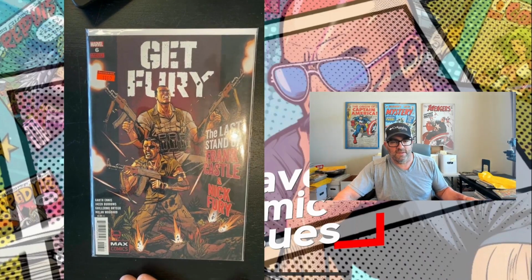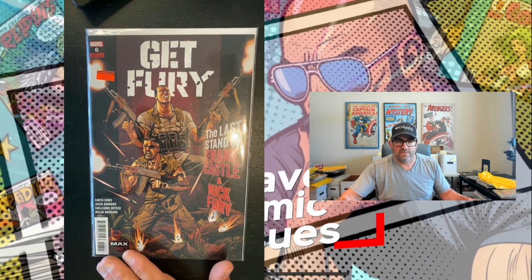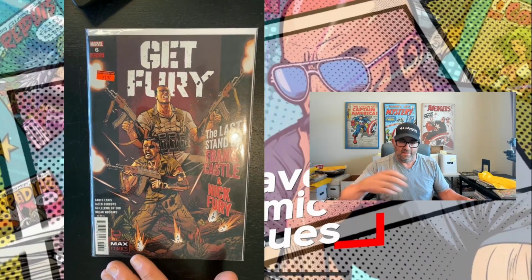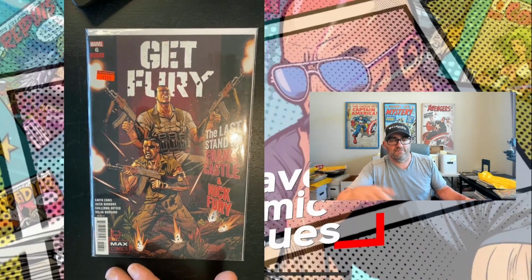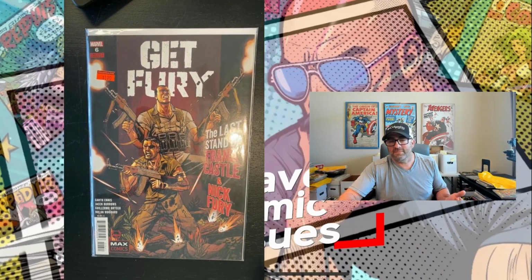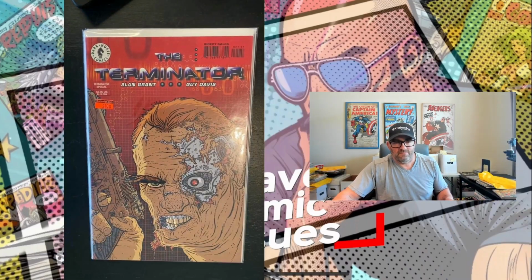This is going to go into my PC because I really want to read the whole Get Fury series, and I've got a few of them, picking the later issues up in the dollar bins. I don't know if I'm going to like it, so if I only have to pay $1 or a little bit less for it, that's not bad. Then we got the Terminator one-shot right there. Pretty cool. Some of these I'm going to be selling on my Whatnot stream, so look to them in the future.